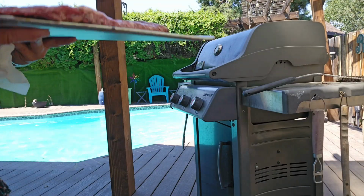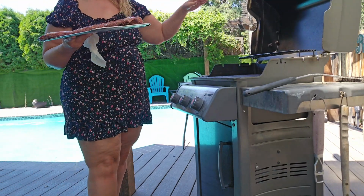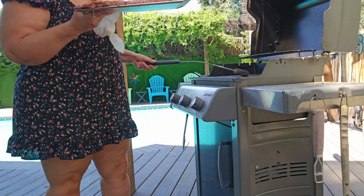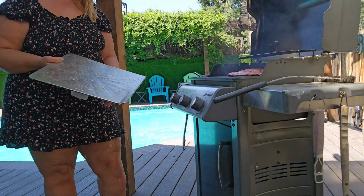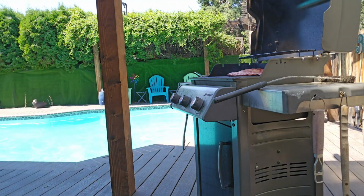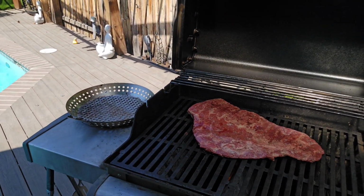I'm gonna put these ribs on the barbecue. Oh my gosh. And then just slap them on there. Woo! Hear that sizzle? Music to my ears. Music to my ears. Sizzle, sizzle. Let me give you an up close and personal experience. This is perfect for any cookout.